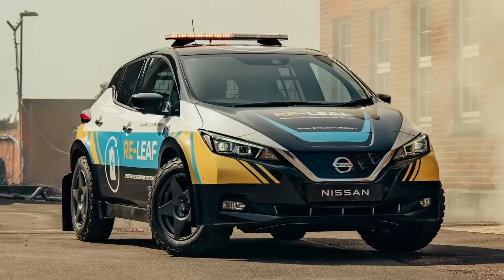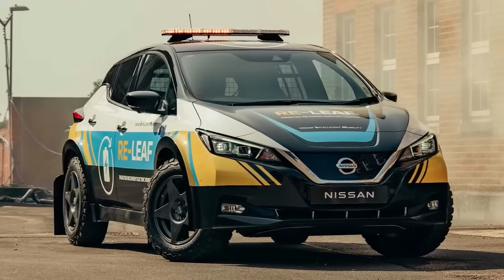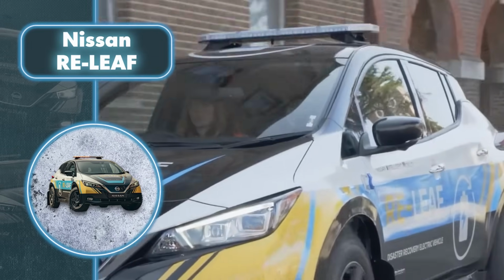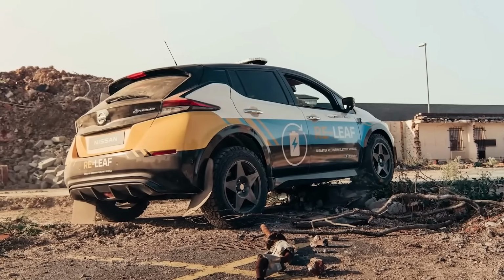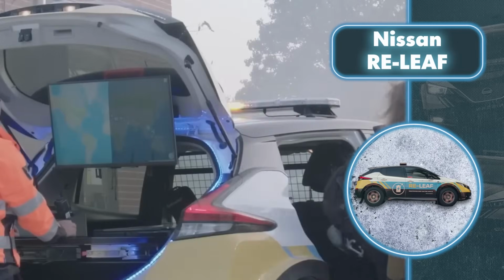RE-LEAF not only has high off-road capability, it also features weatherproof sockets on the exterior of the vehicle. They allow powering 110 to 230 volt devices from a high-capacity lithium-ion battery. And you can do more than just recharge your smartphone. RE-LEAF can power medical, communications, lighting, and heating equipment. In short, anything that can be essential during a global disaster.